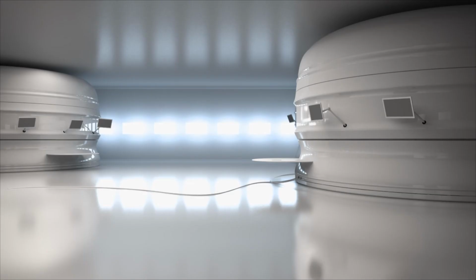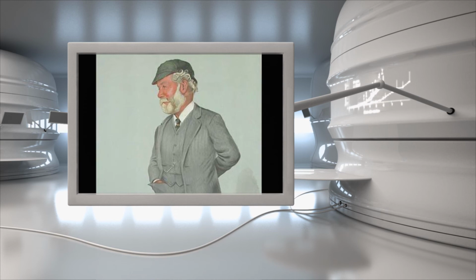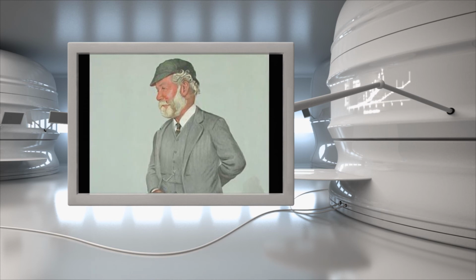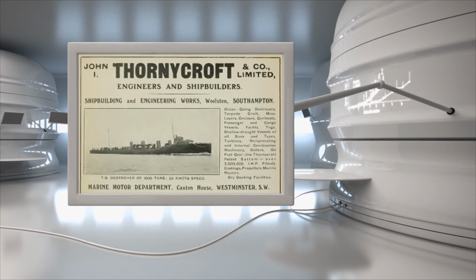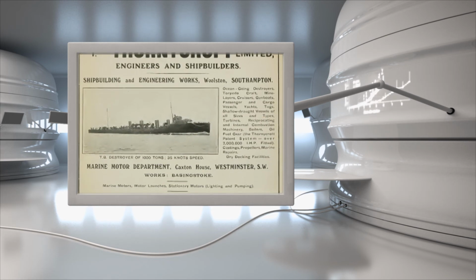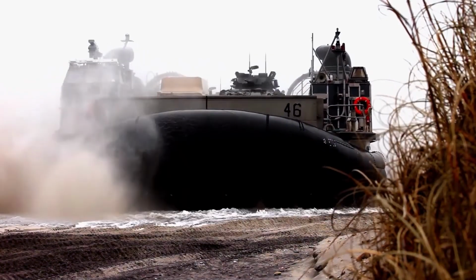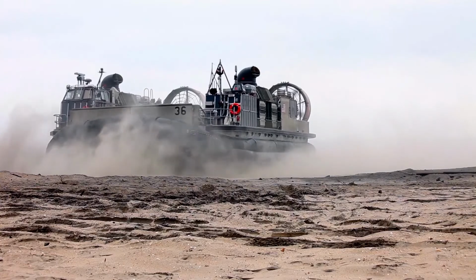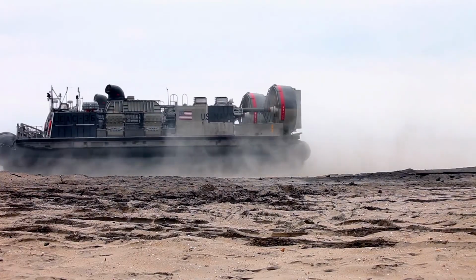The earliest design for a hovercraft goes all the way back to the 1870s. A British shipbuilder, Sir John Isaac Thornycroft, patented a design for an air-cushioned ship. However, his design could not be manufactured since a powerful engine was needed, and that was not around until the 20th century. A visionary of his time, Sir John Isaac dreamt of a ship that did not require much force nor power to achieve great speeds.